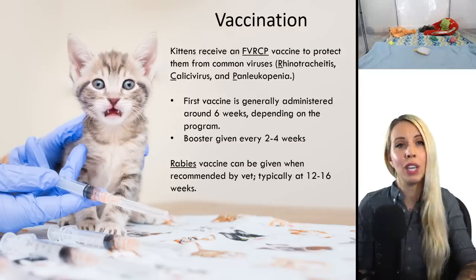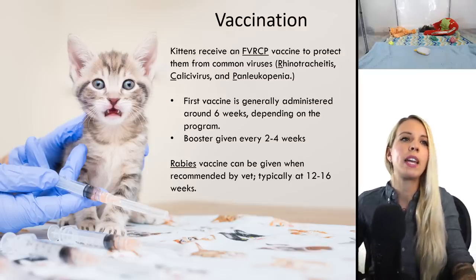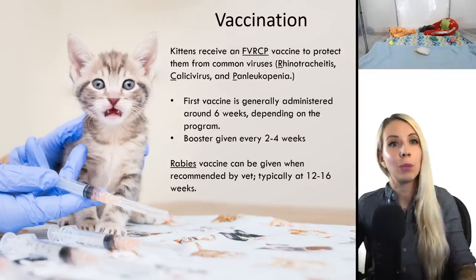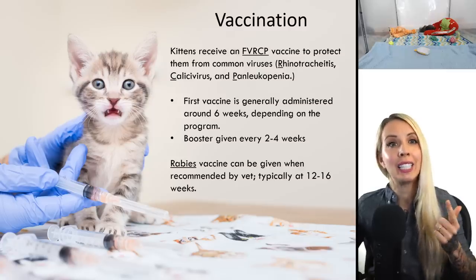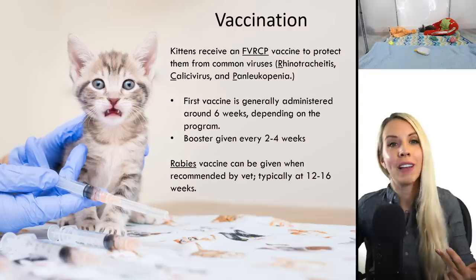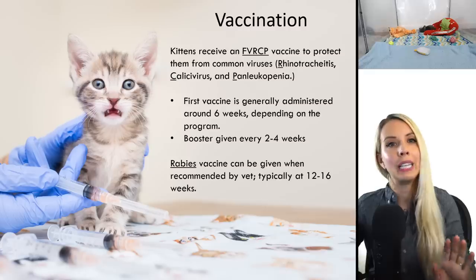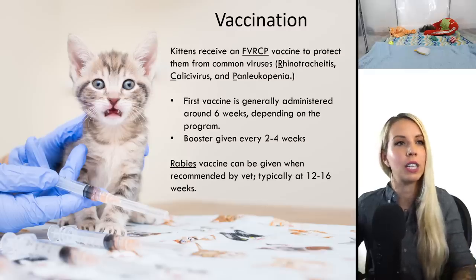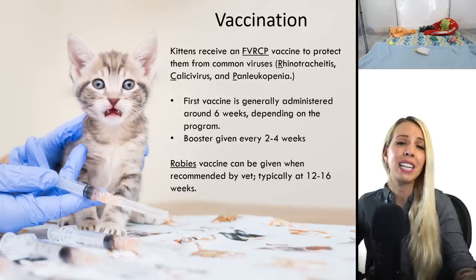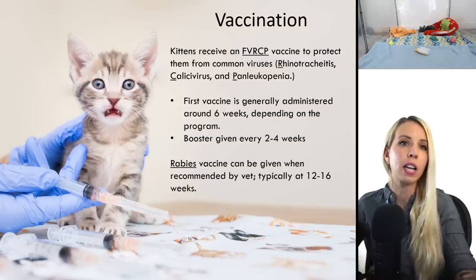We do 6 weeks with Orphan Kitten Club. And then typically a booster is given every 2 to 4 weeks. But check it out. What does FVRCP stand for? It stands for feline viral rhinotracheitis, calicivirus, and panleukopenia. So this very important vaccine series is actually protecting our kittens from these horrible viruses. So please vaccinate your kittens. It's very serious. They don't have to go through all of this. The rabies vaccine is another core vaccine.